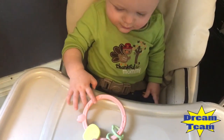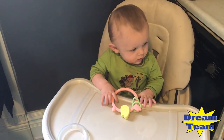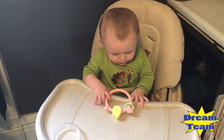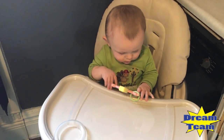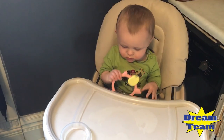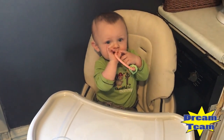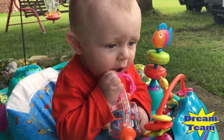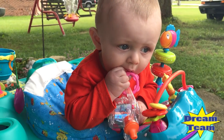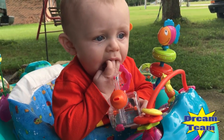We love these toys, especially when we're sitting here. Mommy's doing dishes, huh? Yeah? Nom, nom, nom, nom, nom. Super entertaining. Yeah? You want to try blowing on it? Can you blow on it?